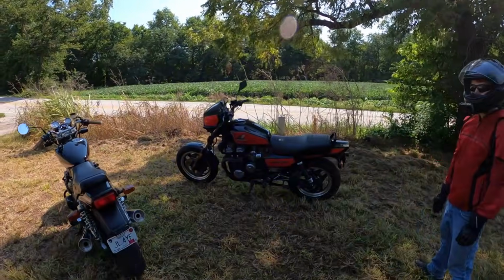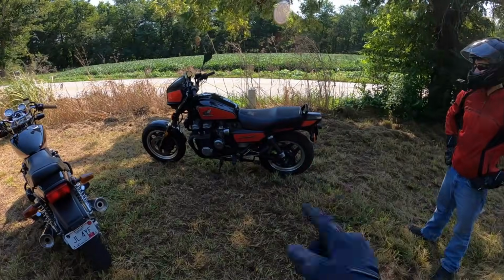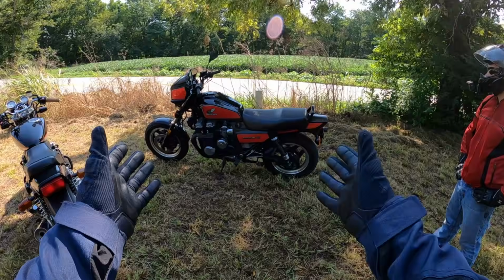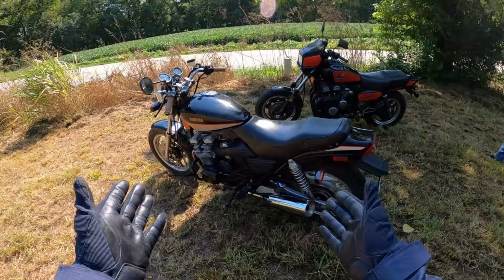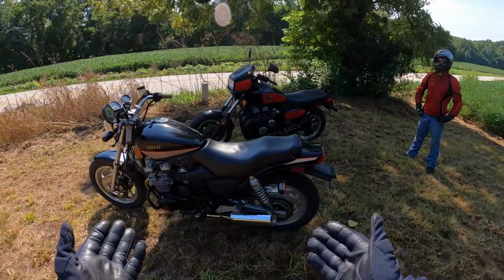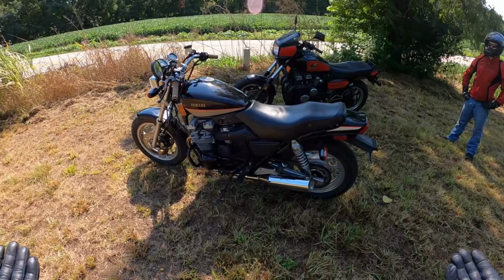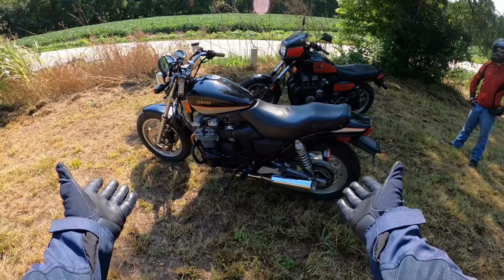Okay, we're coming off of the Radian. That's not a Radian. Okay, we're coming off of the Nighthawk. This thing is lovely. And we're getting ready to hop on the Radian. So I've only taken this thing around the parking lot, so this is going to be the first time I've really ridden a Radian. And I'm pretty excited about it. It's very small, seems very nimble. So let's get to it.